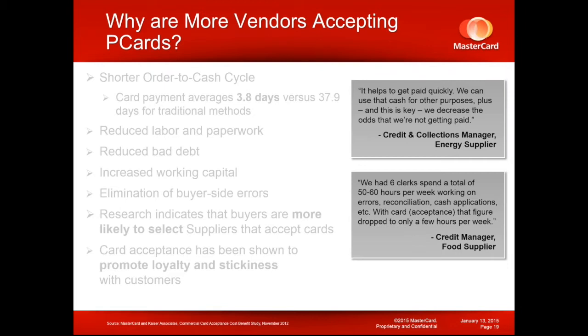And on the right here, you can see there are two quotes. The first one talks really about getting paid more quickly and being able to leverage the working capital. The second one talks about reducing labor and also reducing errors. This illustrates the value of the card, as we mentioned here.